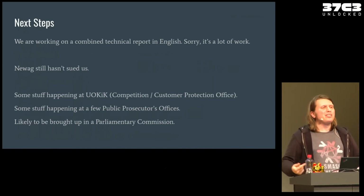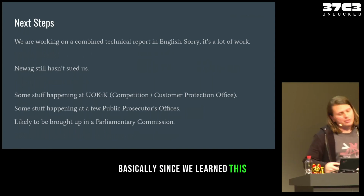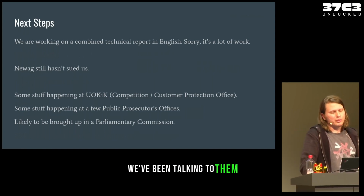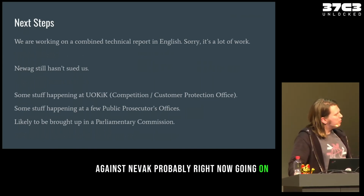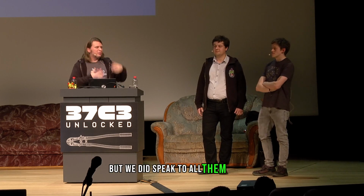To be a bit more serious, we have been in touch with various governmental agencies about this basically since we learned this. The Polish antitrust office, UOKiK, has been aware of this forever. We've been talking to them. There's a public prosecutor's office case against Nevak probably going on right now, but we don't have much communication with that. They only said that they are looking into the case. We're not really kept in the loop, but we did speak to all of them and we did present our case. And there's also a whole bunch of three-letter agencies that we are more or less in touch with. And finally, we are likely to speak about this to a political audience at the Polish Parliamentary Commission.